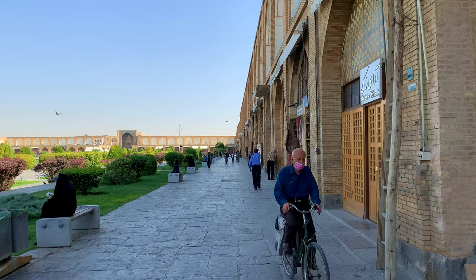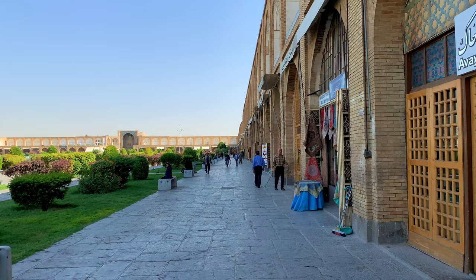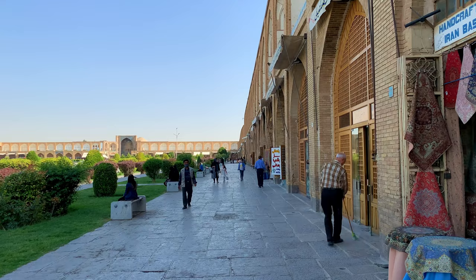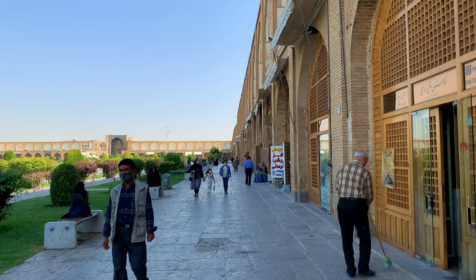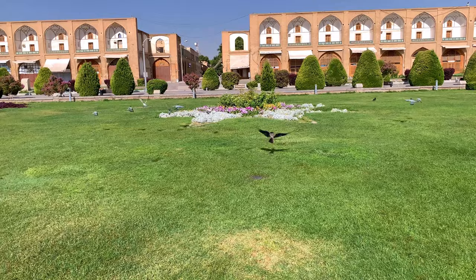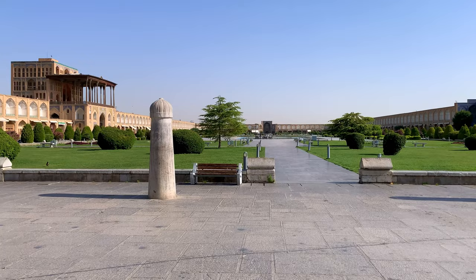Naqshe Jahan Square used to have multiple applications in its time of glory. Official ceremonies and military parades, religious rituals and ceremonies, national celebrations and holidays were held here, and also polo and fireworks were done in the square. In 1979, Naqshe Jahan Square was inscribed on the UNESCO's World Heritage List. There are still two stone polo gates standing here from the Safavid era, which are situated on the north and south sides of the square.